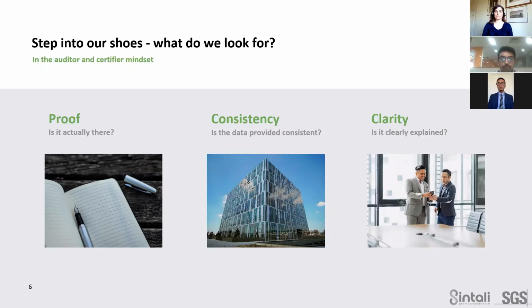So the first thing that we look for is proof. Does this measure that's being claimed exist in the design or the construction of the building? Is there proof that it exists? The second idea is consistency. So is the data being provided consistent across the different elements? So for example, is information about the window matching with how it's then being presented later on with a particular efficiency measure that reflects that window? And finally, is everything clearly explained? Is there clarity in the communication, or is it open to interpretation? Because as certifiers and auditors, we can't allow for things that could be seen one way or the other way. We need to know a yes or a no, not a maybe. And so those three elements are really the way in which we view everything that's being provided to us during the EDGE process.